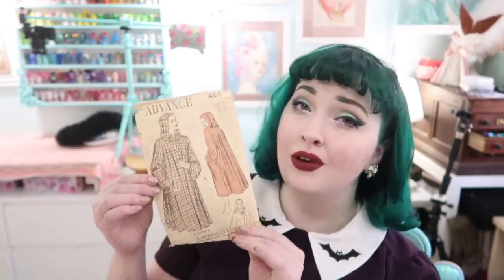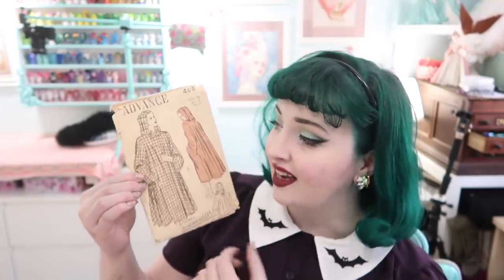I'm not sure the exact date of this pattern, and they weren't printing them on the patterns at this point in time. Regardless of what decade it's from, it is an absolutely beautiful coat pattern by Advance. It is a swing coat pattern, so it's very full, and it also has a detachable hood. Now, hoods aren't something that I get to make nearly often enough, and it's what drew me to this pattern in the first place.